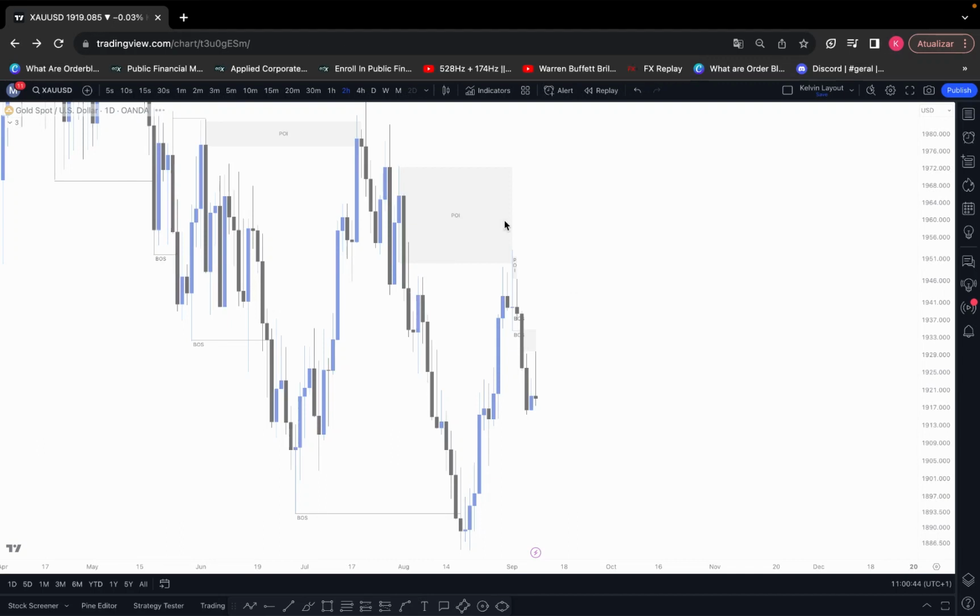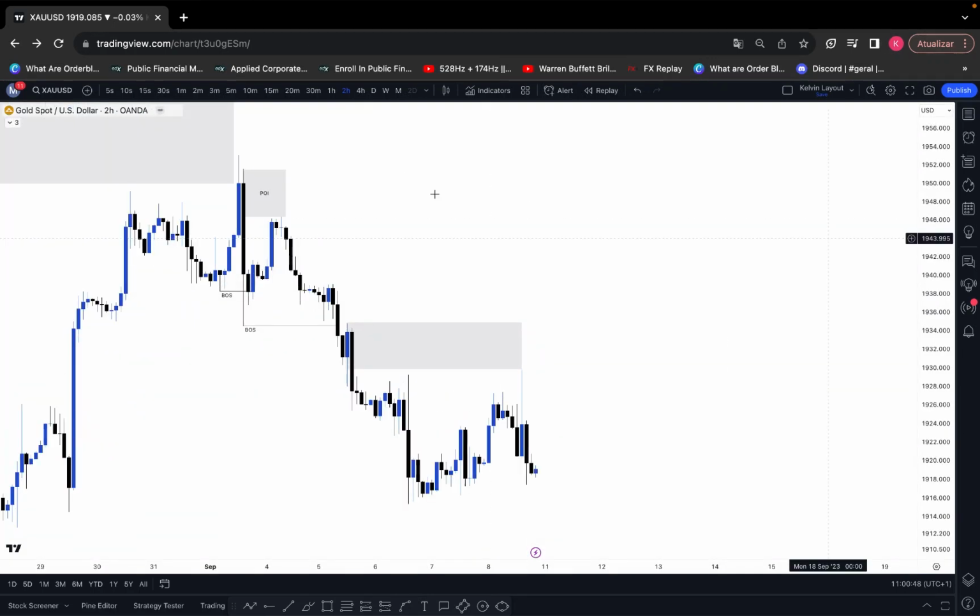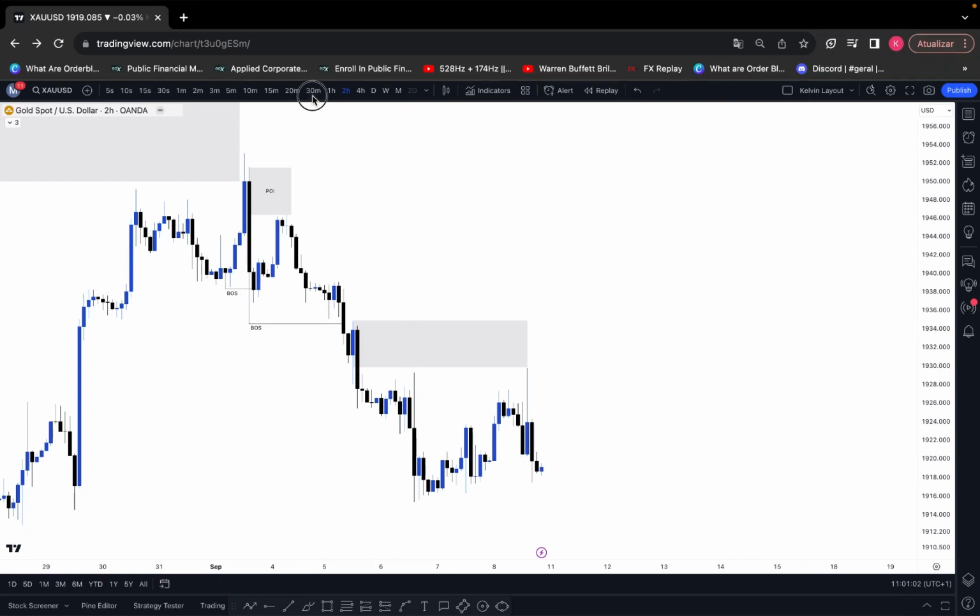When price came into this zone, I remember on the previous outlook last weekend, I sent this one right here while price was still there. So we can clearly see that it just played out to the T. Price came back and dropped to the downside. Now price came into this zone. This is actually an M30 zone.